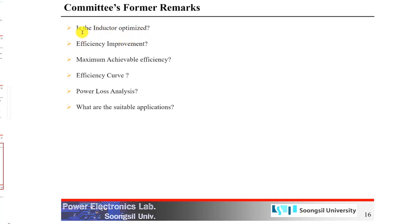One of the comments was: is the inductor optimized? We gave the optimization process for the inductor, and we have already optimized our inductor. The other comments have also been taken into account.